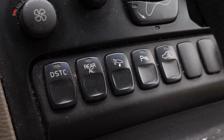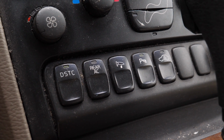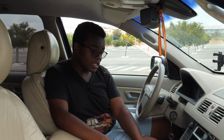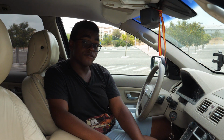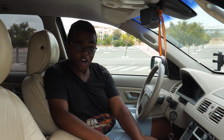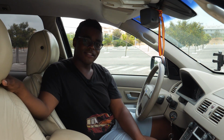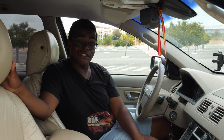You can see underneath the row of buttons, this one has the stability control, the rear climate control, but this one also has the power folding mirrors, the parking sensors, and this one also has the heartbeat monitor. So if someone is inside the car and it's armed, there's a sensor inside that can let the car know that someone's moving around in here and set the alarm off. It's actually very shocking.